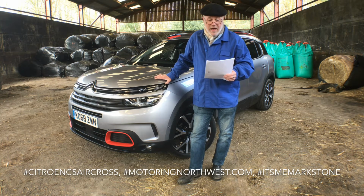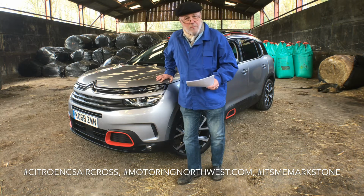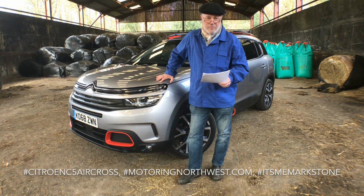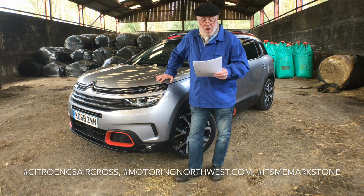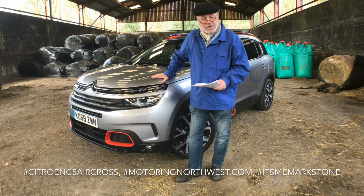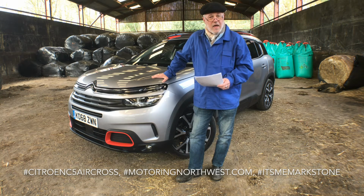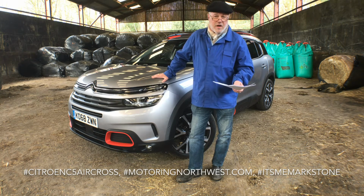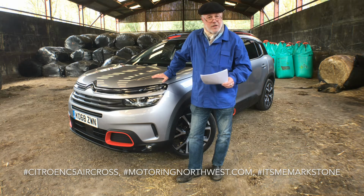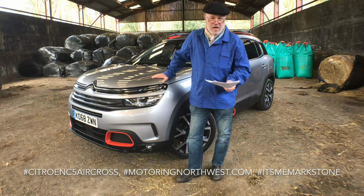So, price-wise, the basic one with a little 1.2 engine starts at £23,225, all the way up to £33,770 for the Flare Plus with a few toys on it. The choice is yours. There's plenty to go at in between. As I said, various engines, petrol and diesel, manual and automatic transmissions.